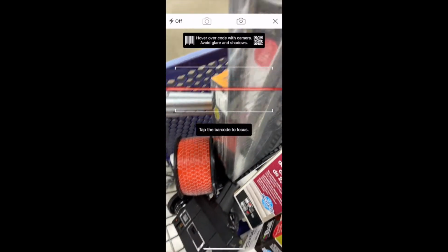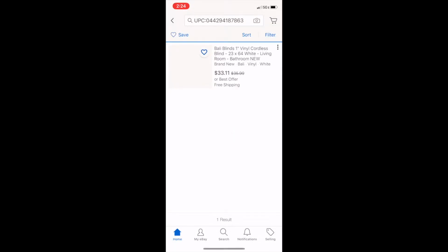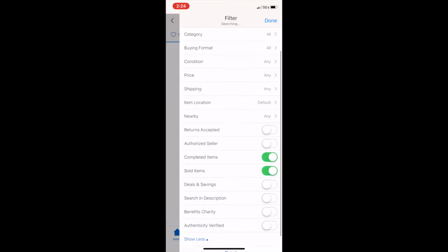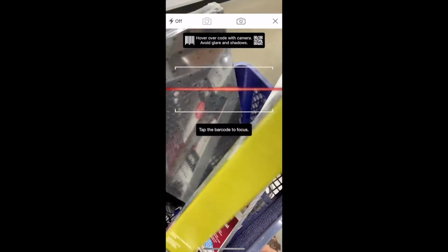So looking at the same item on eBay here, scanning the barcode, let's see what it tells me. So on eBay, it looks like they're selling for $33.11 with free shipping, which shipping's probably $20, so I'll make $13. It's just not worth the trouble. I don't think there's anything under sold or completed either. Yeah, so this item really has zero value. It's not worth my time at all, unfortunately.